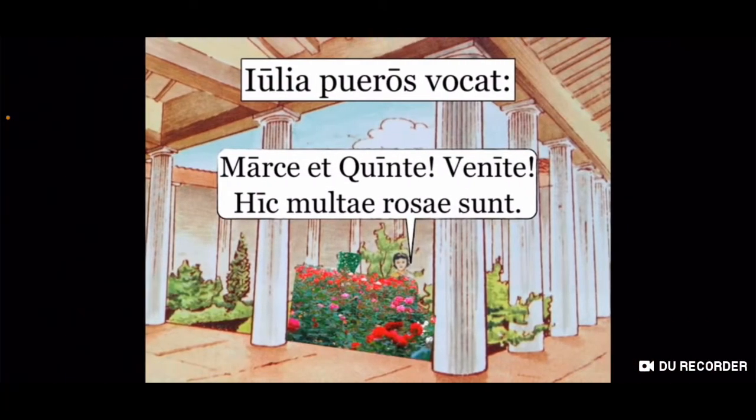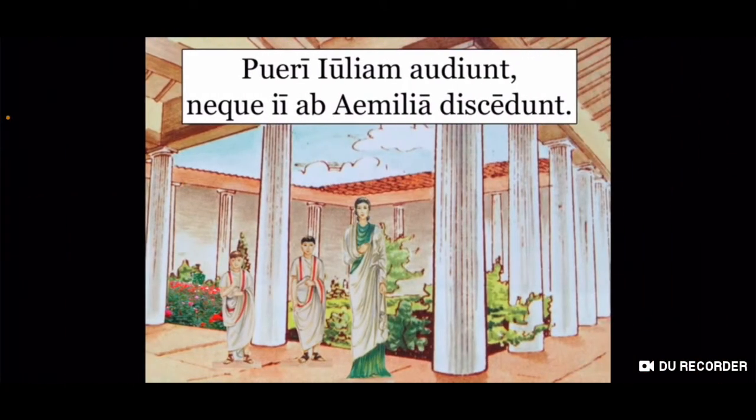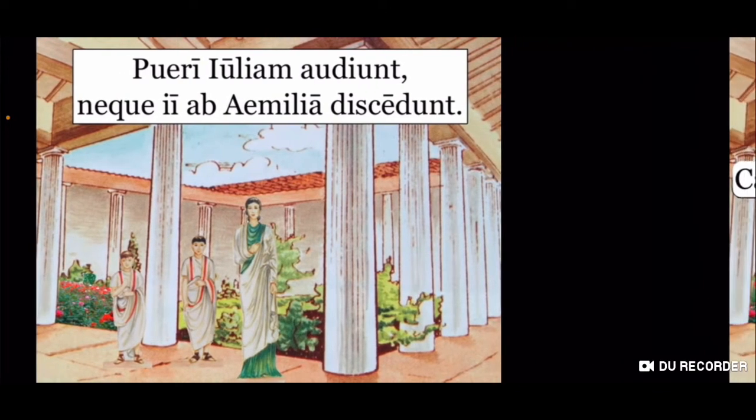Julia pueros vocat. Julia calls the boys. Marce et Quinte, venite hic, multae rosae sunt. Marcus and Quintus, come. There are many roses here. Pueri Juliam audiunt, neque ii ab Aemilia discedunt. The boys hear Julia, but they do not leave from Amelia.